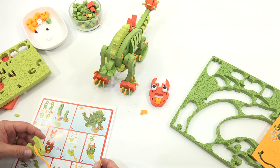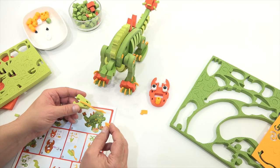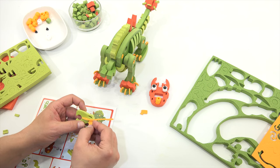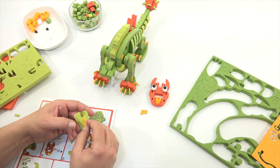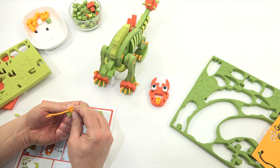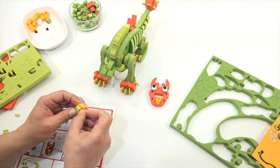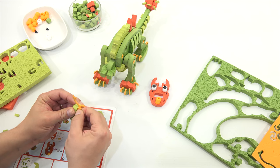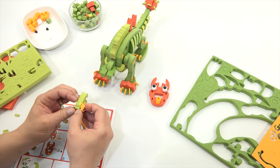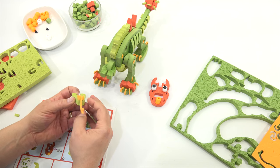And then, this is next to the tongue, but I'm having a hard time seeing. Looks like it curves inward. And this one's gonna go here, it looks like. I wonder if there's an easier way to put these softer foam pieces in. They go in. Oh yeah, look at that.